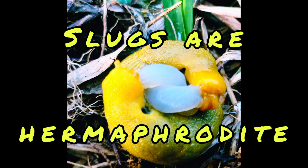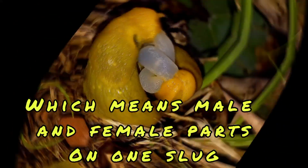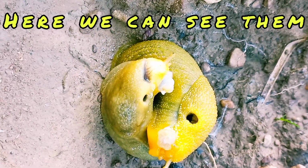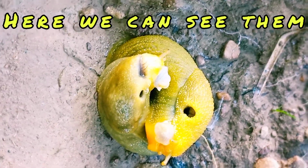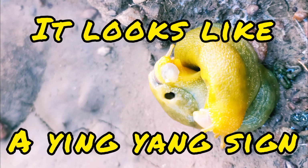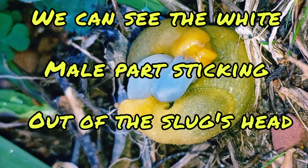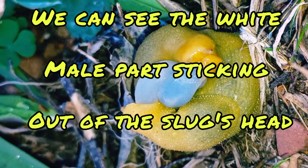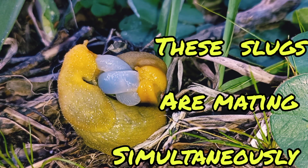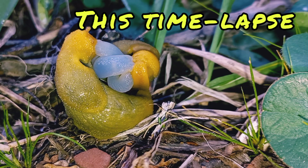Slugs are hermaphrodites, which means male and female parts on one slug. Here we can see them in the circular mating position. It looks like a yin-yang sign. We can see the white male part sticking out on the slug's head. These slugs are mating simultaneously.